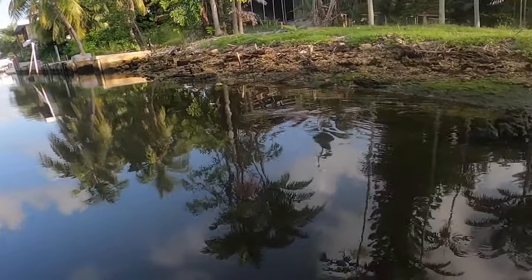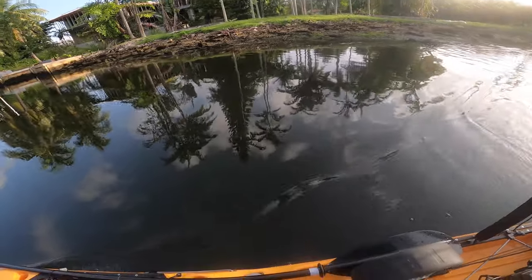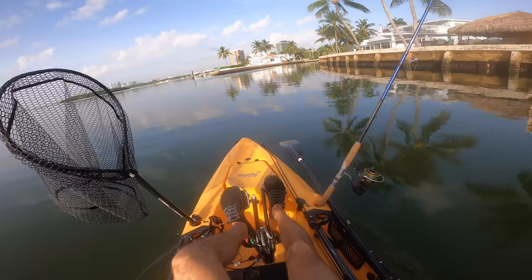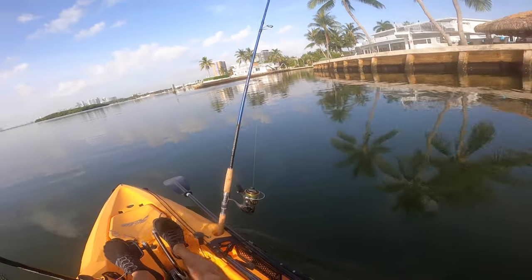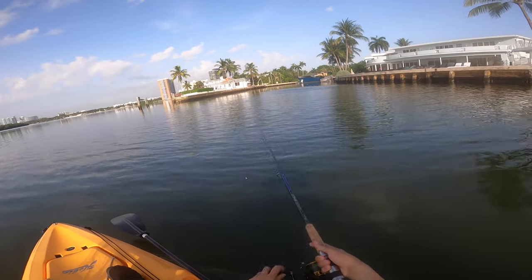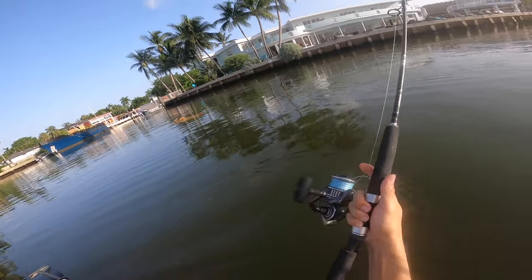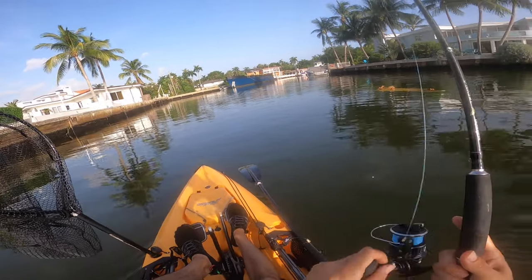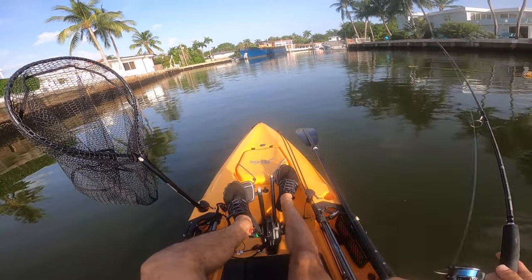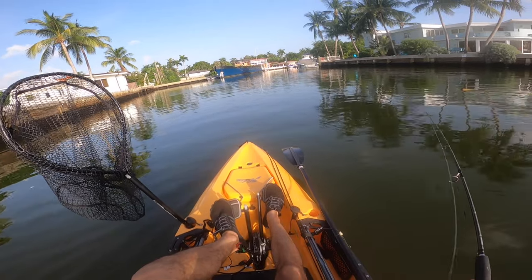Oh, there's the gator. There's the gator. Later, alligator. He's a small boy, but still. Nice. Very nice. We got a ton of bait over here. Let's see if we get on that. Schools of mullet jumping. Tons of bait blowing up out here. It's probably jacks.